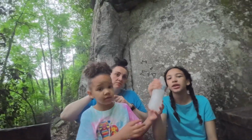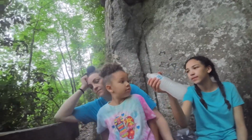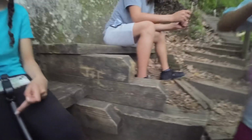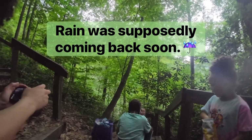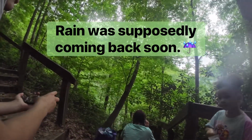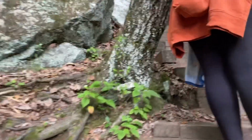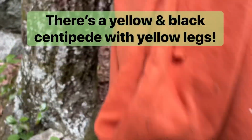Oh, hey girls. Break time. He's playing his game on the phone when we're half a mile up the hill. We're over here about to die. Oh good. It's starting to rain. Not heavy. What's the matter? It's a yellow and black centipede, something like that.